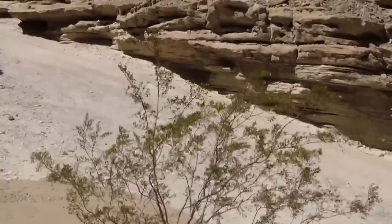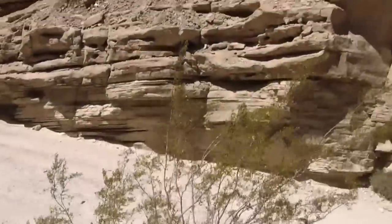Amazing how wildlife in the desert adapts to harsh conditions.